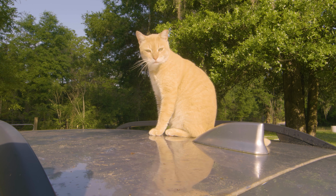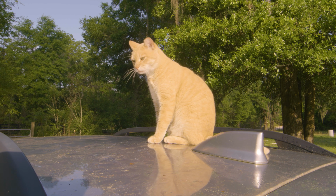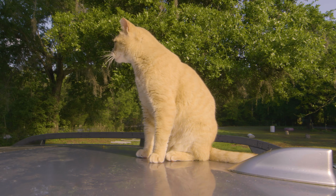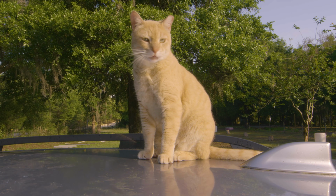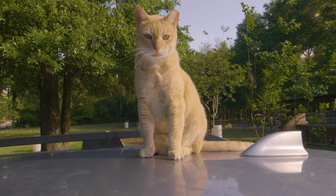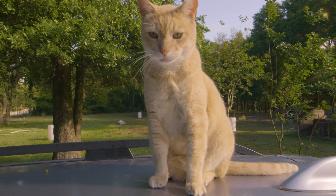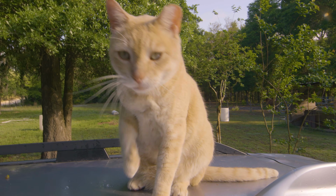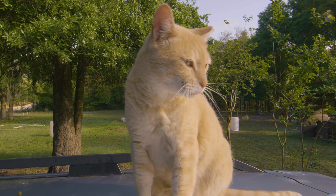This is Murphy, my awesome, awesome farm cat. He keeps all the mice and squirrels and everything off my wooden cabin and out of the yard. He kills snakes. He's just such a hunter. He is awesome. He's a little temperamental and very lovey-dovey.